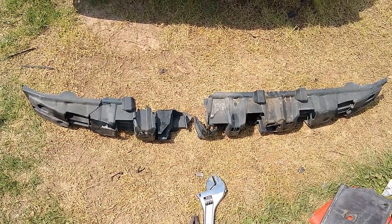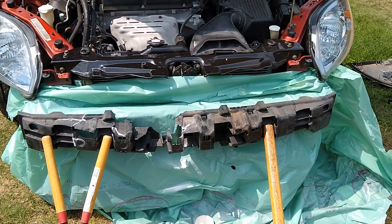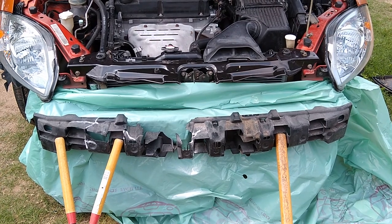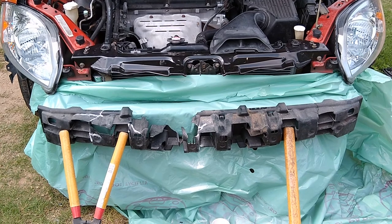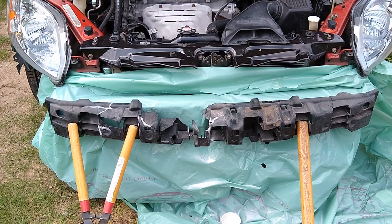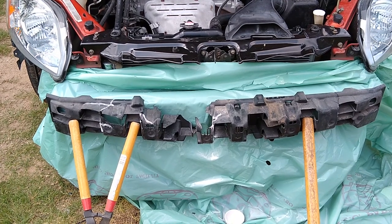All right, let's see how it comes out. I'll go ahead and glue it up first and then hit it with the spray foam. This is the plan. I'm going to use some Great Stuff spray foam to join this bumper back together. The reason I have the plastic on it is I don't want this material to stick to the bumper bracket that's underneath it. I want to be able to pull this whole thing off, shape it, and then go ahead and fasten it somehow to the bumper cover and the bumper bracket.